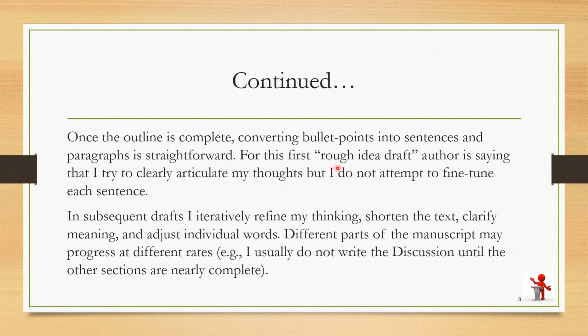For this first rough idea draft, the author says, I try to clearly articulate my thoughts, but I do not attempt to fine-tune each sentence. In subsequent drafts, I iteratively refine my thinking, shorten the text, clarify meaning, and adjust individual words. Different parts of the manuscript may progress at different rates. For instance, I usually do not write the discussion until the other sections are nearly complete.